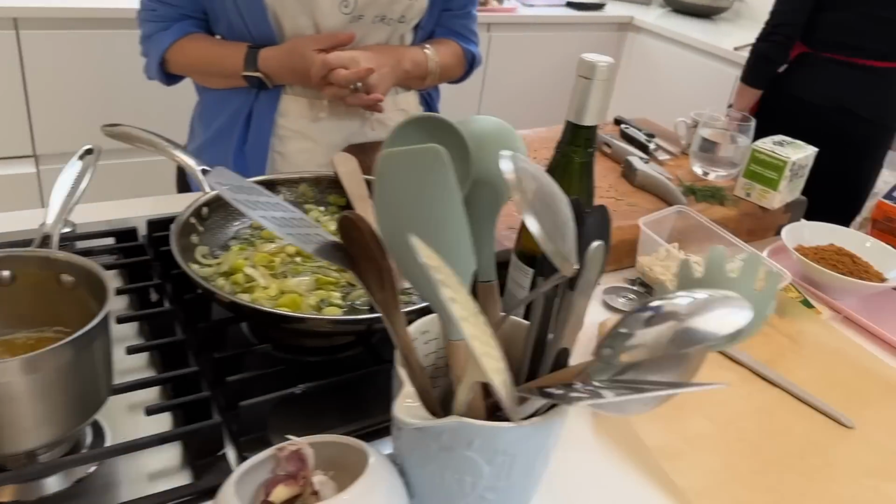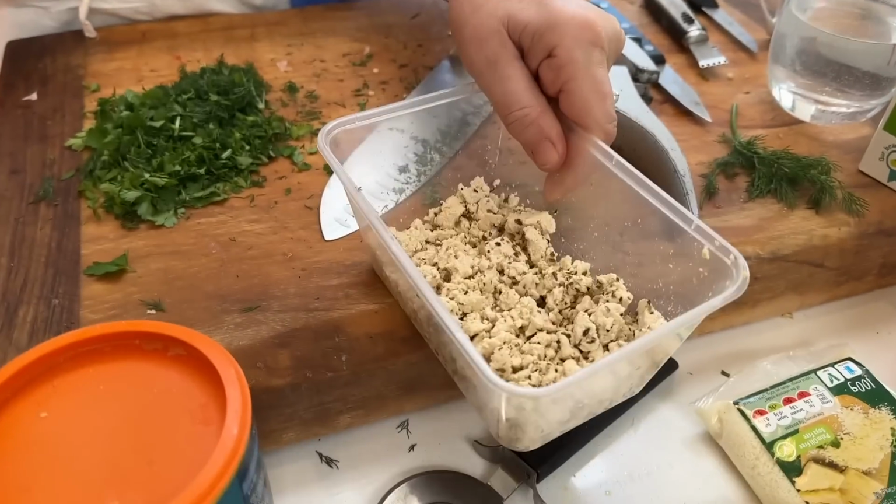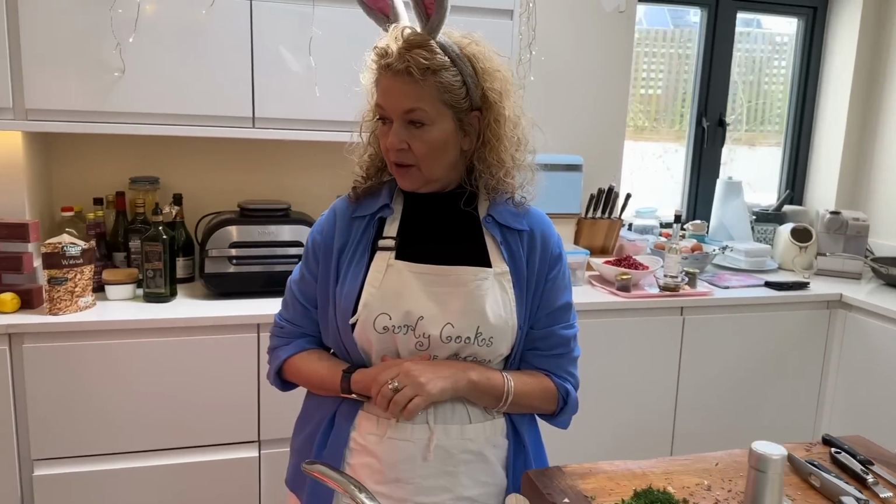Let's have a look at your vegan feta. Yeah, it's made from tofu. It looks alright, it's the right shape. By adding my vegan cheese, it's going to give that great salty flavour, I reckon.